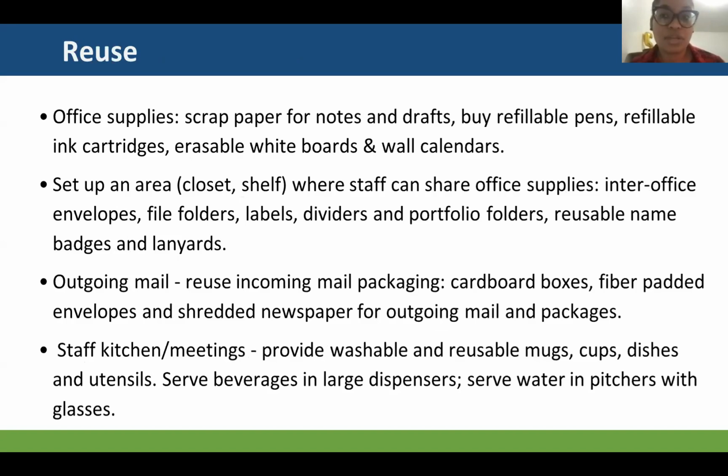When thinking about green purchasing, it is ideal to purchase items that can be reused to reduce negative impacts on the environment. Areas where reusable products can be used include office supplies and dishes or utensils. This allows us to extend the life cycle of products.